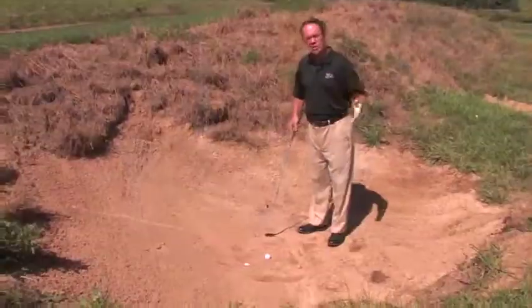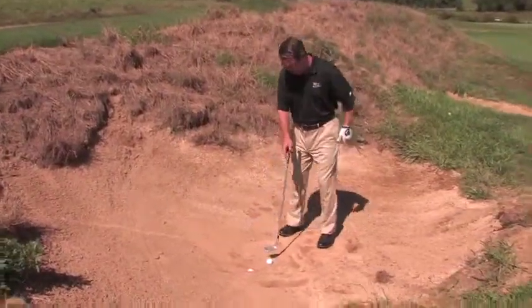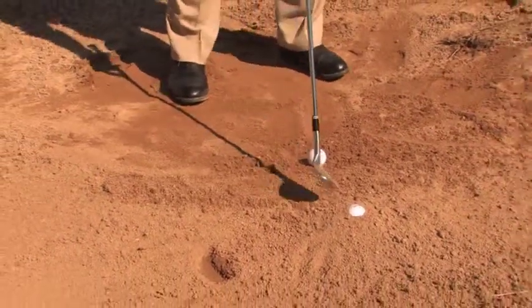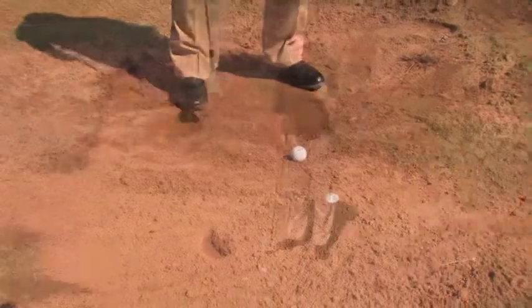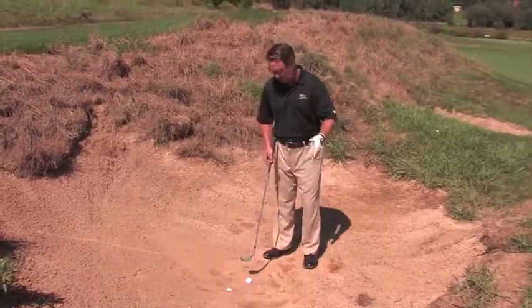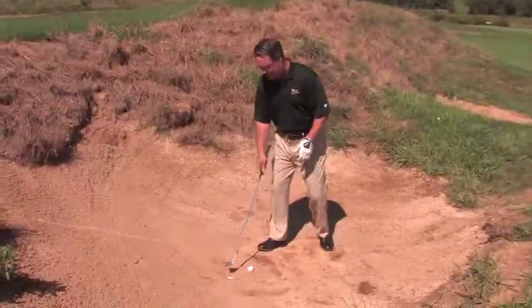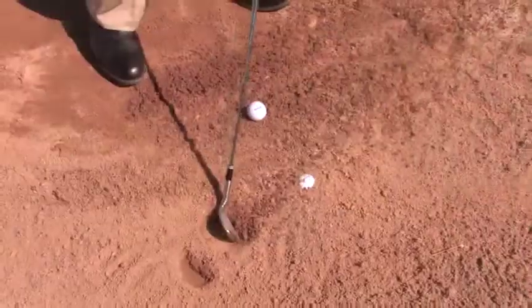My second key thought is my ball position. For a good lie, I play it forward in my stance. For this buried lie, I'm going to play it back in my stance. And finally, the swing itself. You want to make sure that when you have a good lie, you're swinging through the sand. And when you have this bad lie, you're swinging down into the sand.